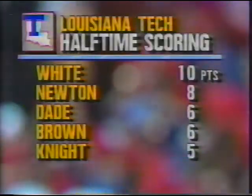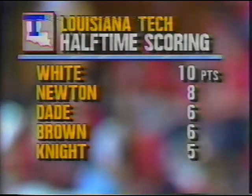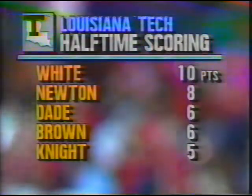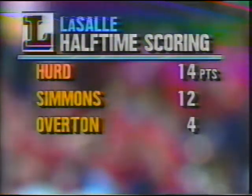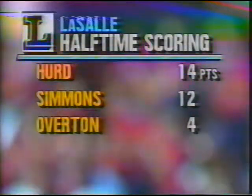Quickly, let's take a look at the individual scoring. There's White with 10 points. He also has 5 rebounds. Newton with a couple of three-point shots. Dade also has played well along with Brown off the bench. For the Explorers, well, Hurd with 14 points, including a couple of three-point field goals. Simmons scored most of his points in the first 10 minutes of the ball game. Set for second half action.